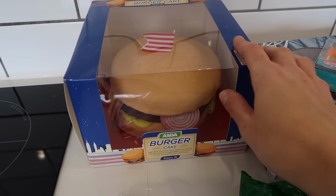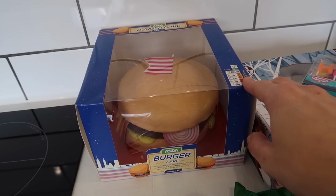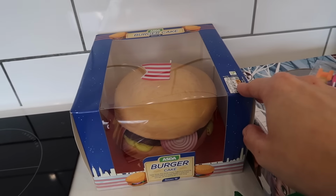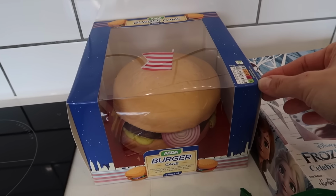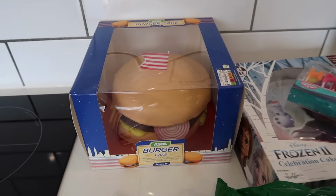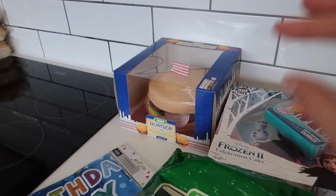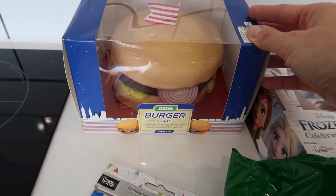Now, confession, this isn't actually part of my haul. It was supposed to be part of my haul, and then this wasn't delivered yet today. This was actually brought yesterday. My auntie went to Asda because she was going anyway and picked up this cake for him. So this does not technically form part of the haul, but I wanted to show it to you because it is from Asda and I actually think it's really pretty.